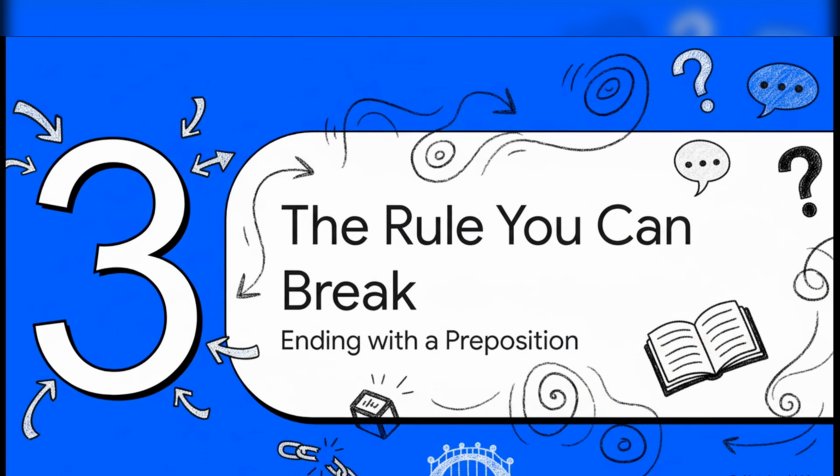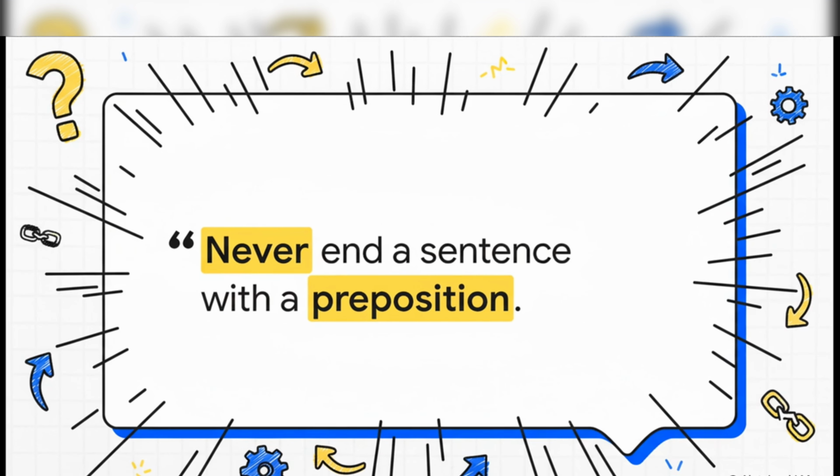Okay, now for the fun part. We're going to talk about one of the most famous grammar rules in the book, a rule that chances are you were told never, ever to break. But what if I told you it's not really a rule at all? Oh, yeah, you know this one. It's been hammered into our brains for years, right? Never end a sentence with a preposition.